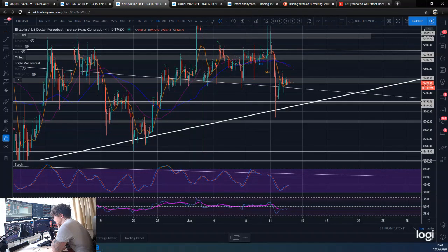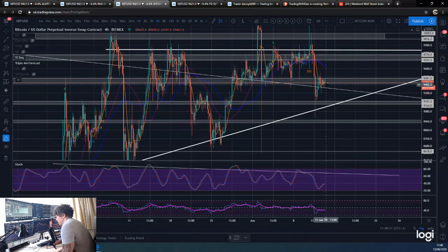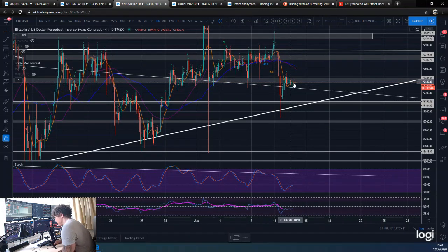But yeah, if I had to guess where we're going to go this weekend, I would guess that we're going to move down. That's what I think is more likely, based on 12-hour Stokes, based on us not really being able to hold above this zone, and just based on the ferocity of this move down.